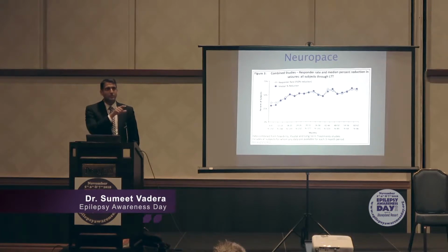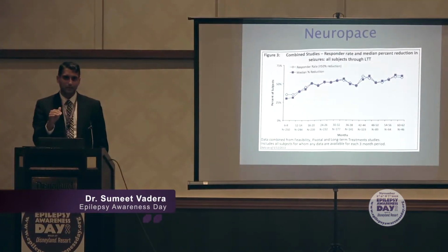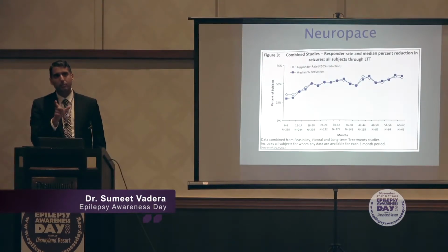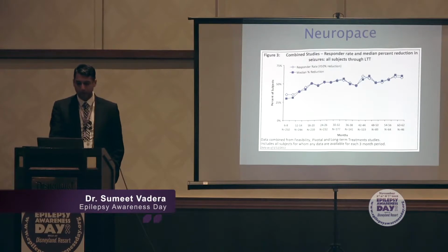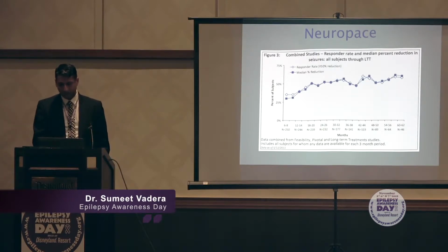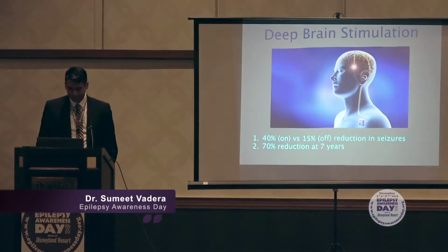Because if you imagine, the device has to see a seizure and then send a shock to stop that seizure from progressing. The seizure may continue unless you do it at a certain time or at a certain threshold, or all sorts of adjustments have to be made. But as you can see, over time, that improvement does occur, and that's why we go from 30% up to 50% in 5 years, and then up to 70 or 80% at the 7 to 8 year mark.